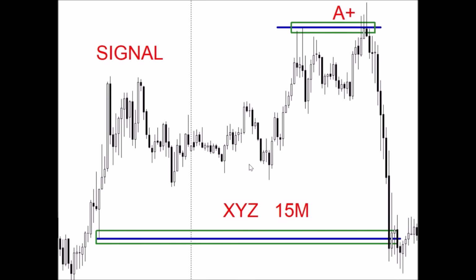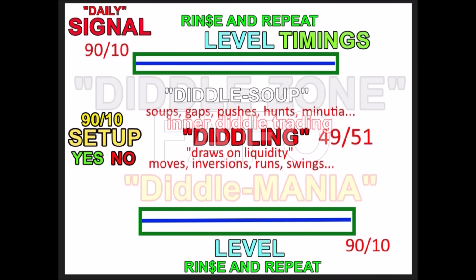Daily signal, timings, levels, behavior of price. If I don't get my setup, I'm not going looking for trades. Daily signal, signals on the day, timings, levels, behavior of price. So coming back to the start of the video, traders, stick to rinse and repeat. Daily signal, setup, timings, levels, behavior of price. Do I have my setup in my timing window? Yes, no. Yes, execute the trade.